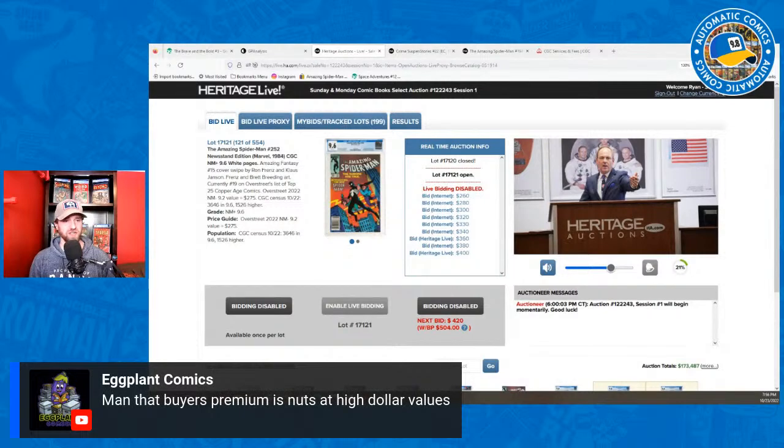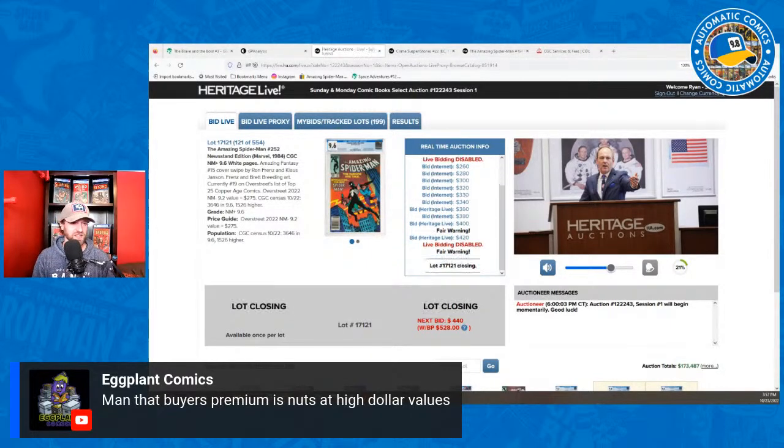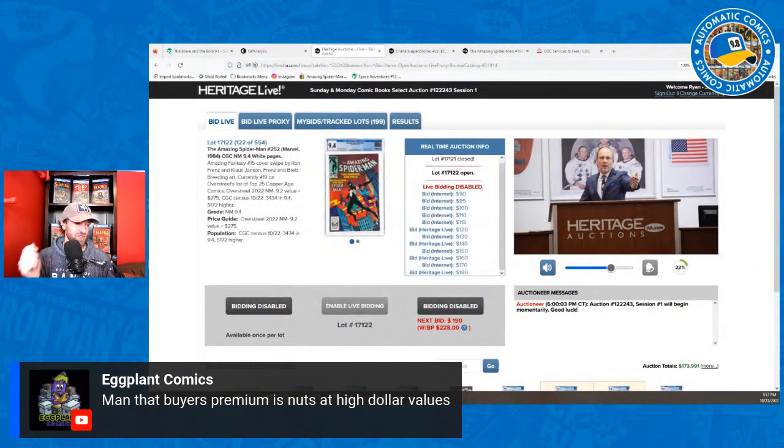And that buyer's premium is nuts at high dollar. Well, it's always the same. It's 20%. Well, it's a minimum of $29. And then once the price reaches a point where 20% exceeds $29, so that would be $150, once the book hits $150, where that buyer's premium is 30, then it jumps to 20%. So it's a flat rate, but when you have a $10,000 book, it's $2,000 buyer's premium. But from the perspective of the buyer, it doesn't matter.